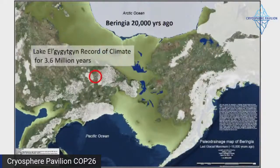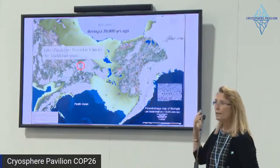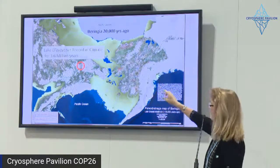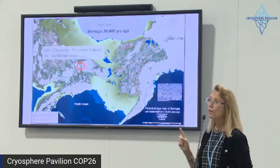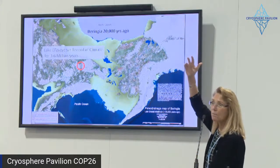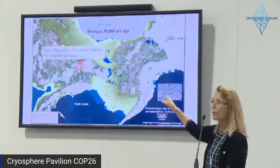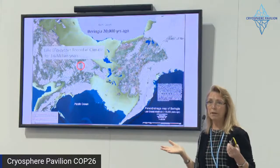So to answer that question, one of my grad students, Benjamin Kiesling, worked with me, along with many scientists. We drilled this lake in northeast Russia. It's a meteorite impact lake that was created 3.6 million years ago. In the sediments there, we were able to collect a continuous sediment record of the Arctic for that entire period of time. It's a phenomenal record, nothing like it anywhere else, because that meteorite hit in one of the few places in the north that was never glaciated by continental scale glaciation.